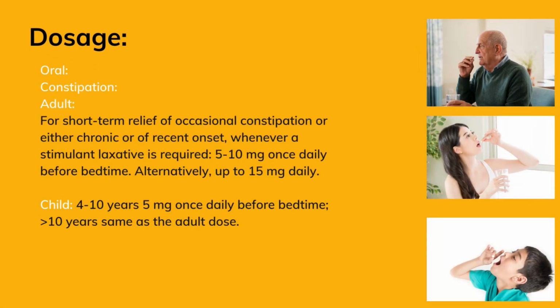Dosage. Oral. Constipation. Adult. For short-term relief of occasional constipation, either chronic or of recent onset, whenever a stimulant laxative is required, 5 to 10 mg once daily before bedtime. Alternatively, up to 15 mg daily. Child, 4 to 10 years, 5 mg once daily before bedtime. Greater than 10 years, same as the adult dose.